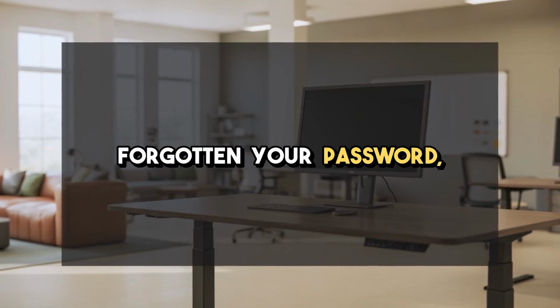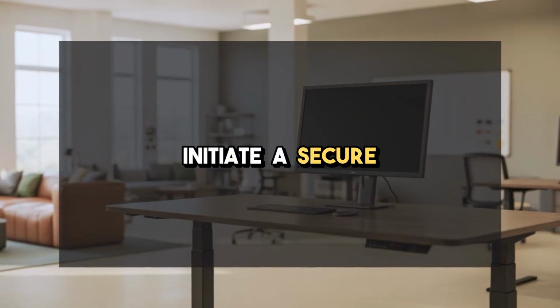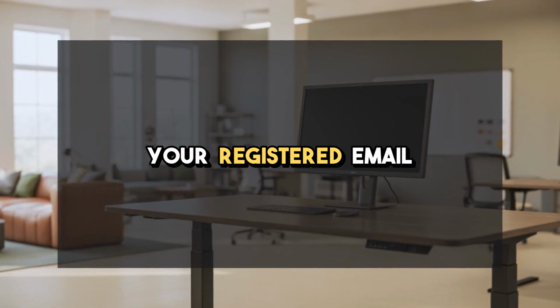If you have forgotten your password, use the Forgot Password link on the login page to initiate a secure password reset via your registered email address or phone number.